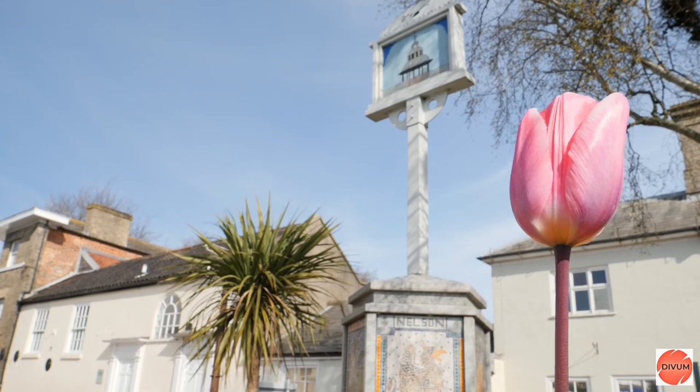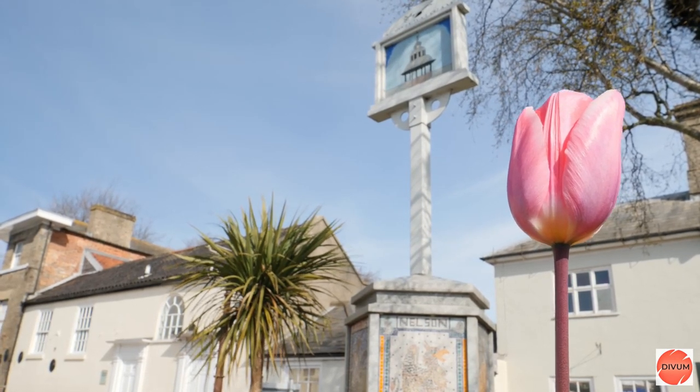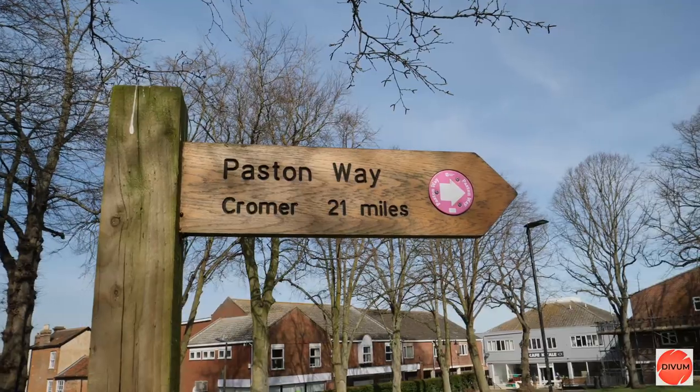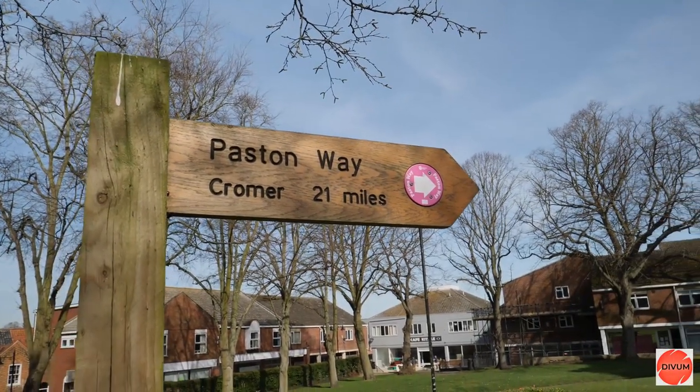The Paston Way takes its name from the Paston family, who in turn took their name from a local village just off the route proper. The route starts at St Nicholas's Church, which is well worth a visit.